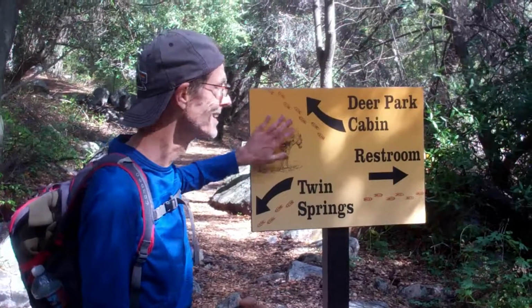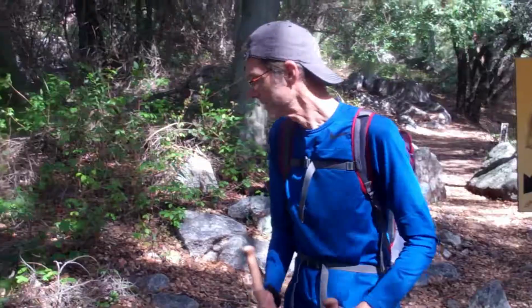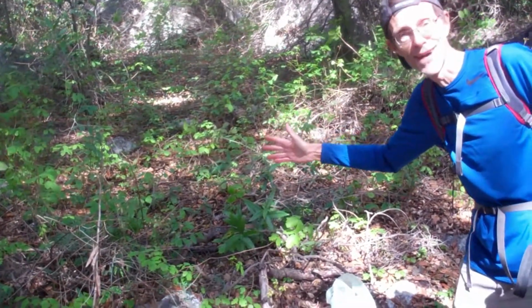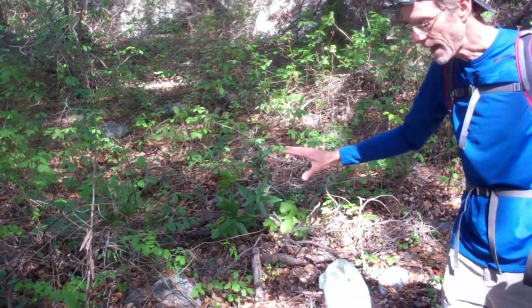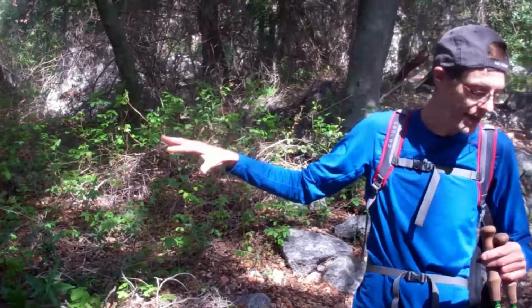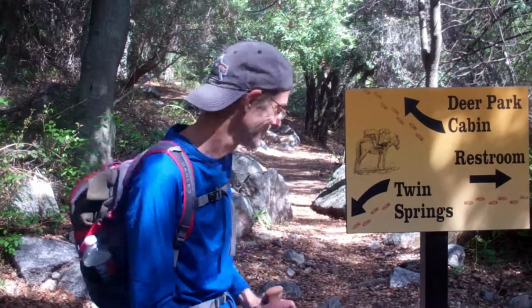And I'm impressed. The trail is very well marked. Look at this. You don't see this kind of signage too often on trails here. There's a lot of this. Do you see that plant there? I'm not even going to touch it. That's poison oak. It has a very distinctive looking leaf. And again, touch it and you'll get a rash. It's all over here. So far so good. My destination, Deer Park.